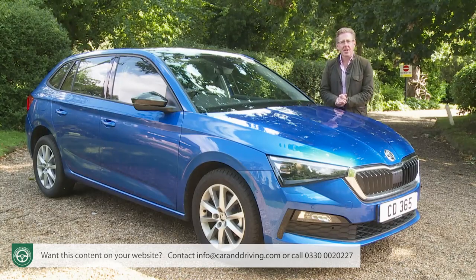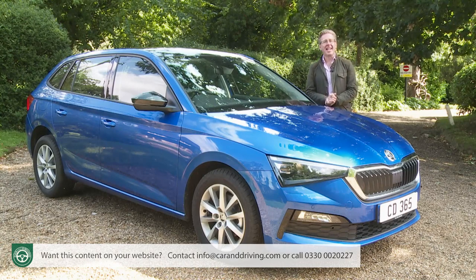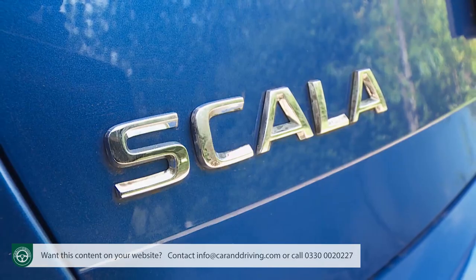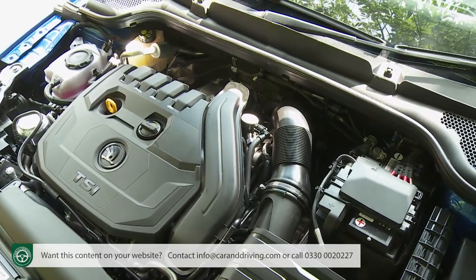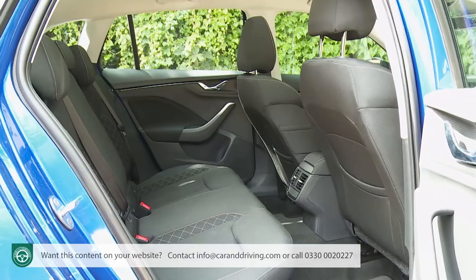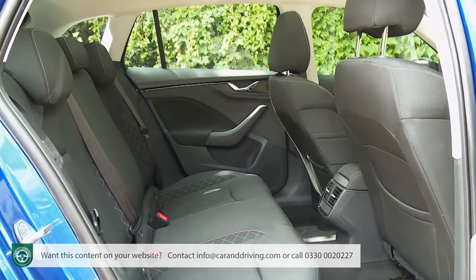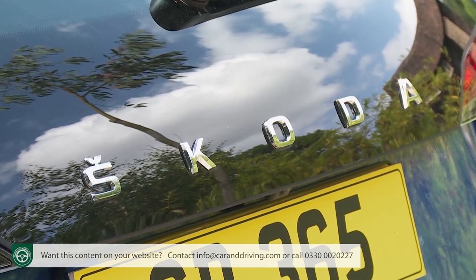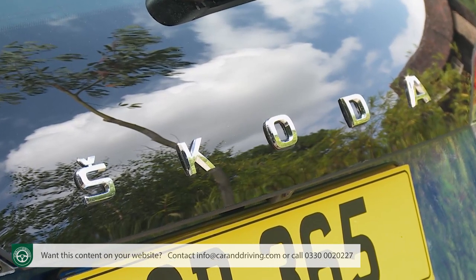Skoda's family hatch models aim to bring you something a little extra, and here's another of them, the Scala. You get engineering and a price that's very super mini-like, but more interior space than the pricier Golf or Focus-sized family hatch models the Czech brand is pitching this car against.